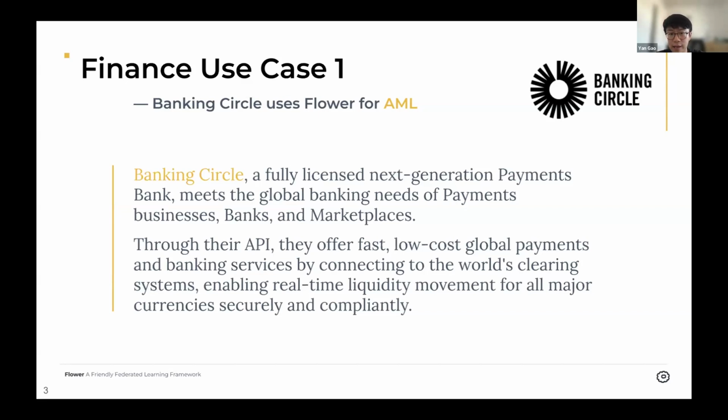a fully licensed next generation payments bank that meets global banking needs of payments businesses, banks, and marketplaces. And through their API, they offer fast, low-cost global payments and banking services by connecting to the world's clearing systems, enabling real-world liquidity movement for all major currencies securely and compliantly.